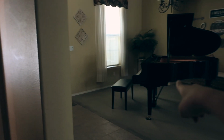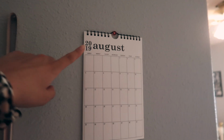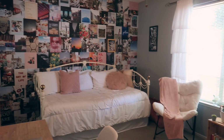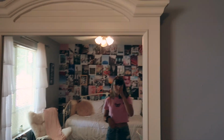So let's get started. All right, so starting at the door, there's a little hallway to my room. You guys have probably seen the piano before if you watched my really old videos. And the first thing you see when you walk in is this wall. I just have a little thumbtack on it to put my keys on, and then I have this calendar, and then you walk in a little bit more and here is what you see. So I'm gonna start over here on the dresser.